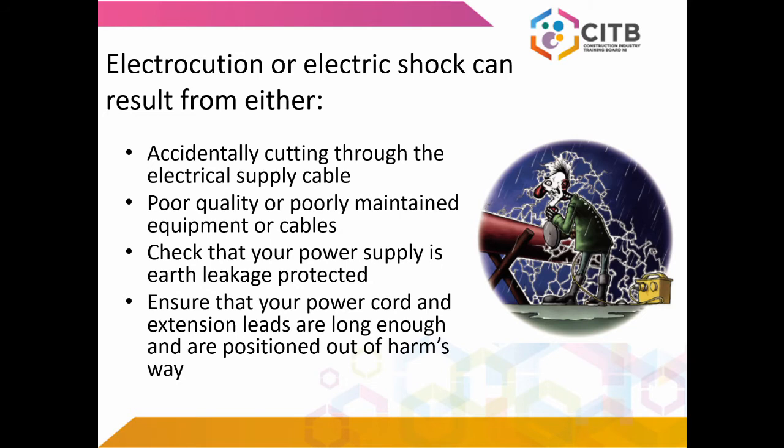Electrocution or electric shock can result from either accidentally cutting through the electrical supply cable, or poor quality or poorly maintained equipment or cables. Check your power supply is always earth leakage protected, and ensure your power cord and extension leads are long enough and are positioned out of harm's way.